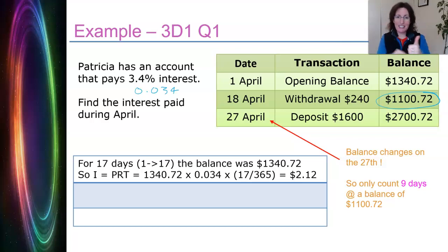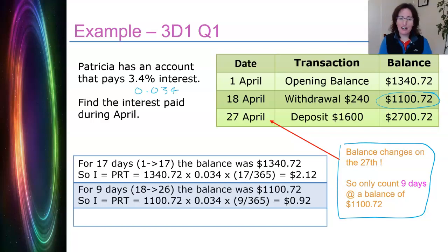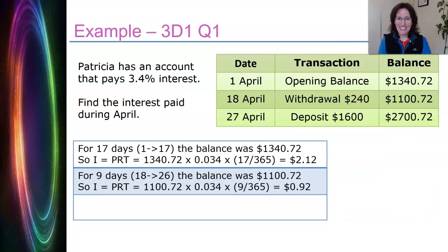So you count the 18. So 18, 19, 20, 21, 22, 23, 24, 25, 26. I got to 9. So it's 9 days, as you can see from our little note here as well. So don't count the 27th. So it's 9 out of 365 days, and that's what we've got written here. So this is the working out, if you like. This is what you would type into your calculator, you should write on your page. So that's the important part to see. And then the last part. So just tidying that up.